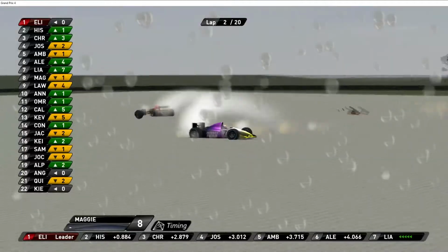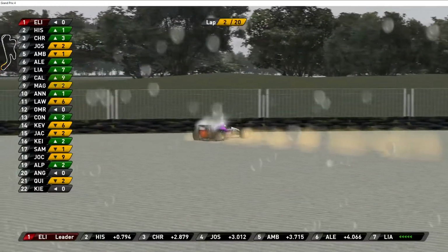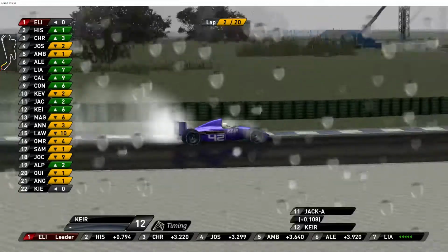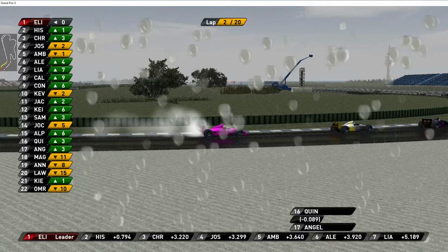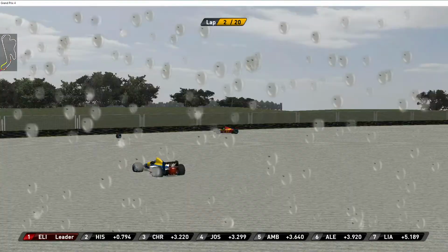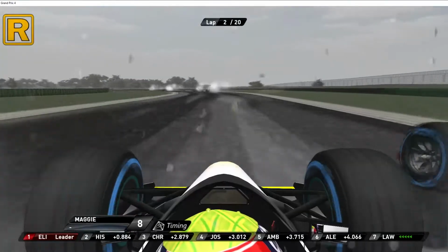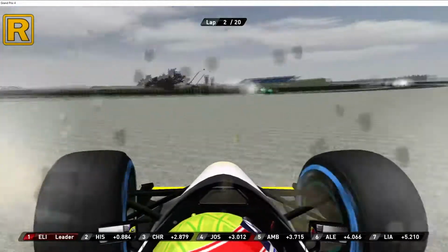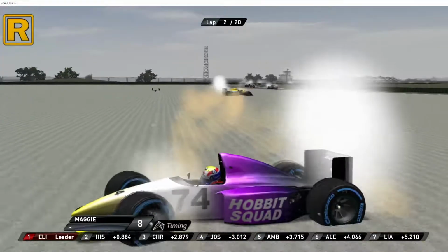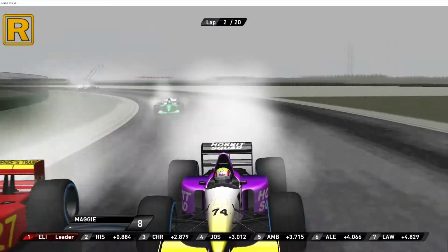Lawrence and Maggie battling. Oh, that's a massive crash from Lawrence and Maggie! Anna goes wide as well. That is a horrible one. I hope they're both okay. Yeah. It doesn't look like it was too hard of an impact because neither of them hit the wall. Thankfully, there's so much runoff area there. Maggie down the inside, she understeers. Yeah, Maggie locks up, and they go straight into the side of Lawrence.